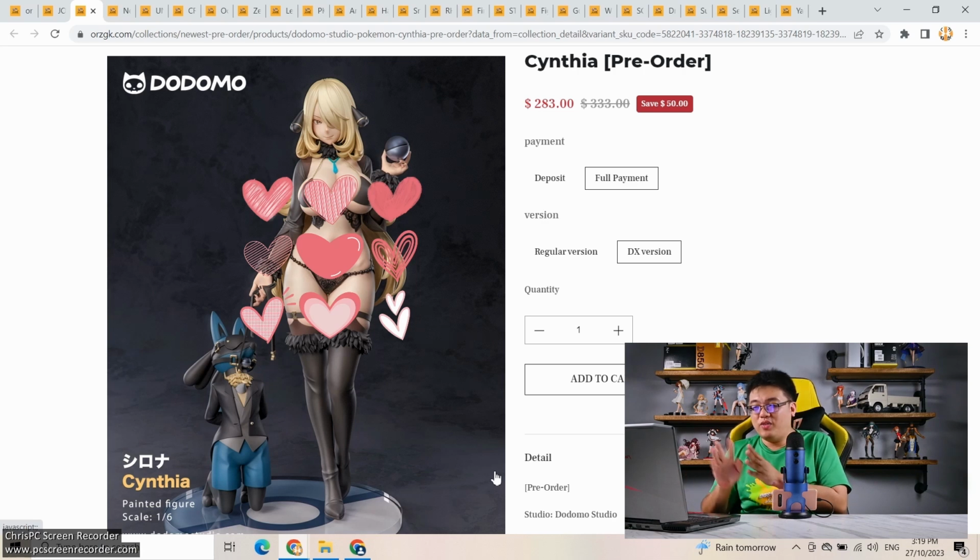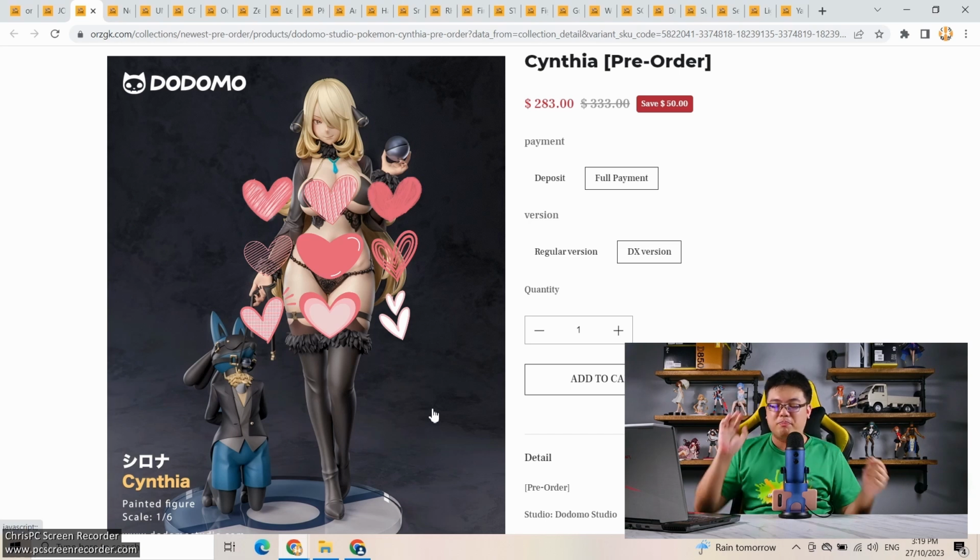So if you like this figure, which I am actually liking a lot, yeah, go ahead and hit the pre-order button. At least there is only one eye visible, not both eyes, so maybe they won't misalign the eyes like what they did to Marin Kitagawa. I don't collect Pokemon, I don't care about Pokemon, but somehow I am weirdly attracted to this figure for some reason, you see? And this is the one thing Dodomo Studio is really good at. Whether the figure will turn out to be really good remains to be seen, of course.